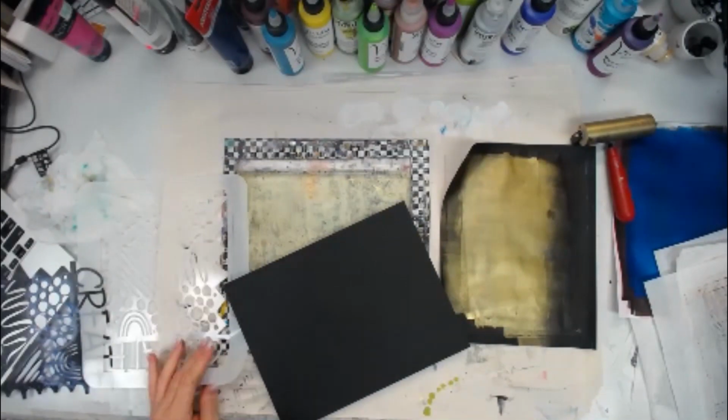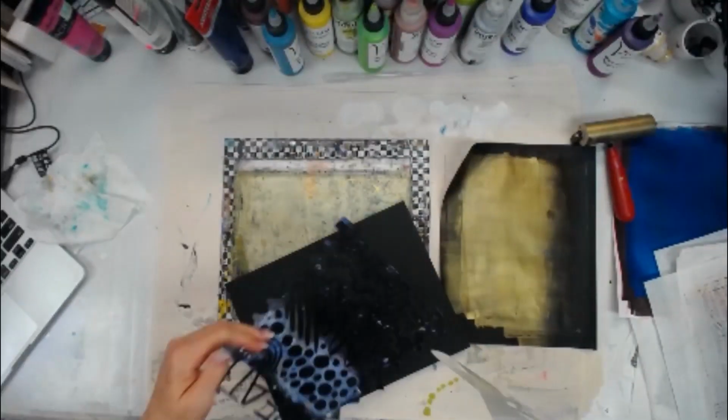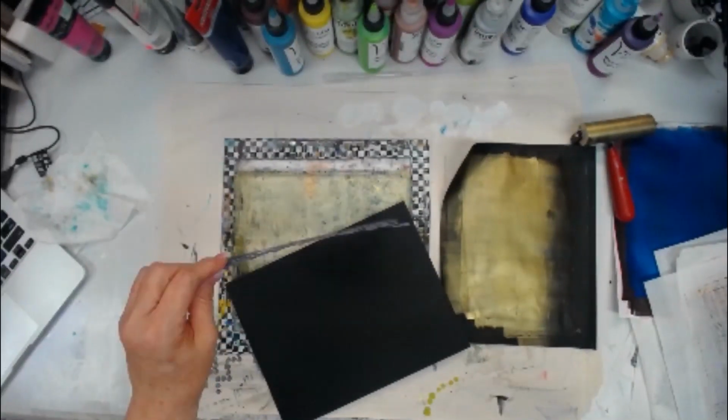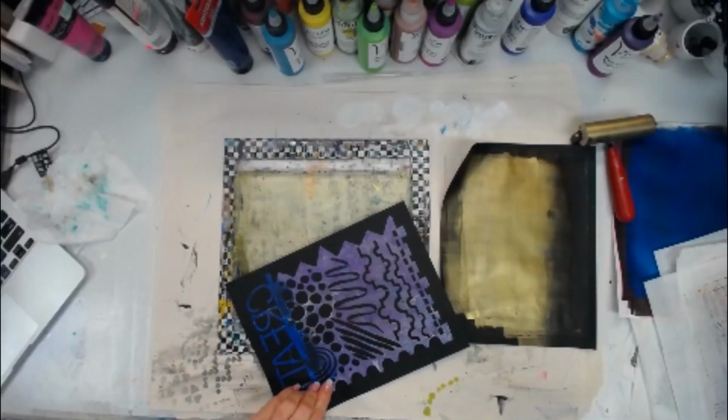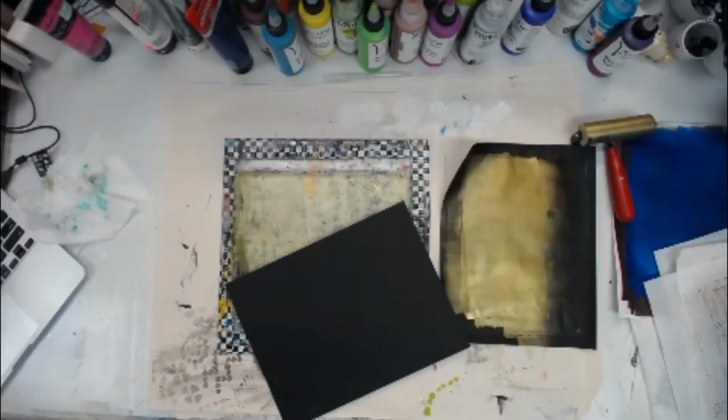That's hard to say, masks. There's another one, right? Looks like that, but that's really what it looks like. Oh, it's black on black. That's not good. There we go. You just trim all that extra stuff off of there.